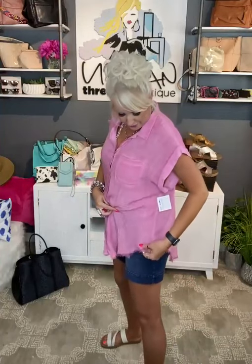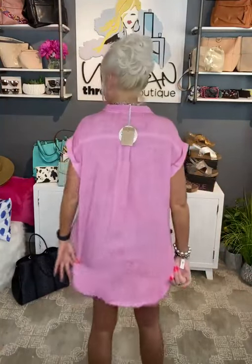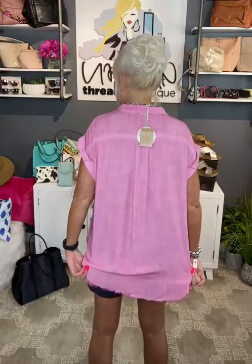So this is by Umgee also. They do a fabulous job with their clothing. So beautiful. It has a nice little cuff there. This will be coming in small, medium, and large also. I love the little fringed edge that it has, and the color is awesome, isn't it? So gorgeous. It drops down a little bit in the back. What a fun summer top for sure.